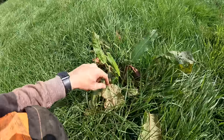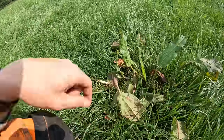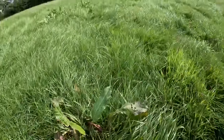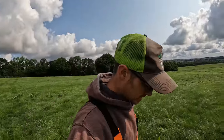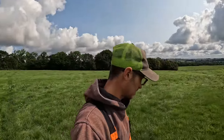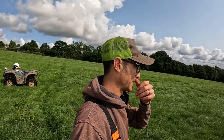Now that must be the spray, or was that aphids and whatever? That's all curled up. Look at it, it's all shriveled and dead. But the others are all fine. I find that really weird. There's actually a nice bit of grass coming back here. Really heavy dew this morning as well. It'll do well for cutting it again.